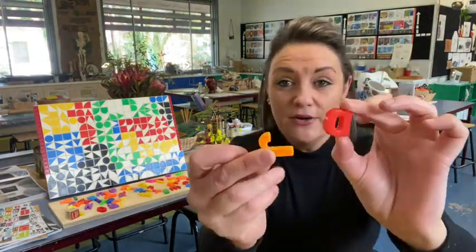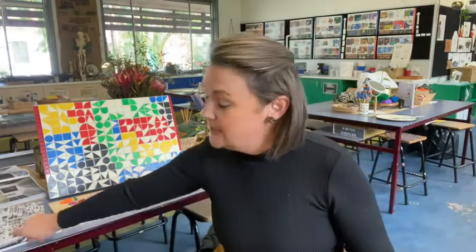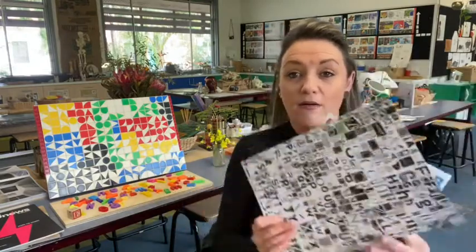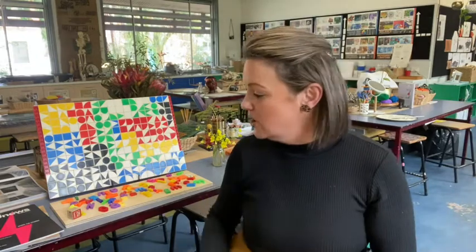So today we're going to have a little experiment, and there's different ways that you can make your art today. Now, a few ideas I had were that you may have some of these magnetic letters that you might like to arrange and make some art using that. You might be able to ask your parents, or you might have some magazines at home. I've just printed out some letters off the internet that you could then cut and paste to make a collage.